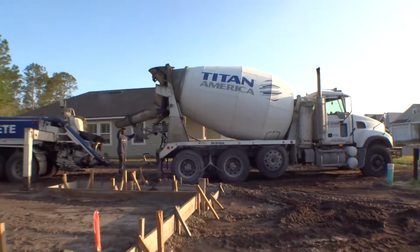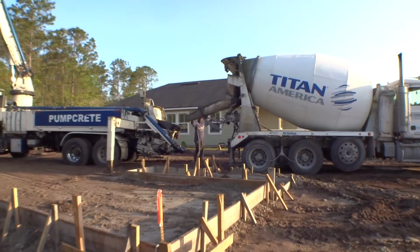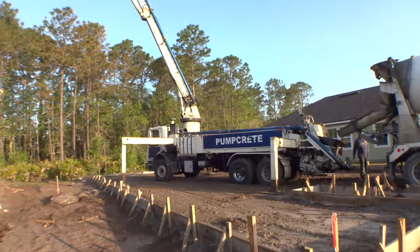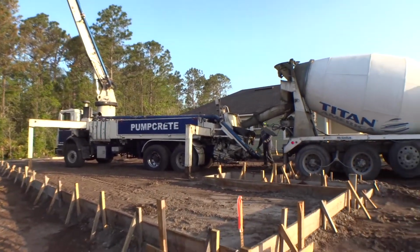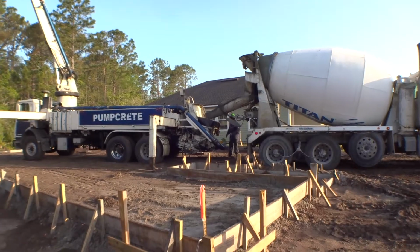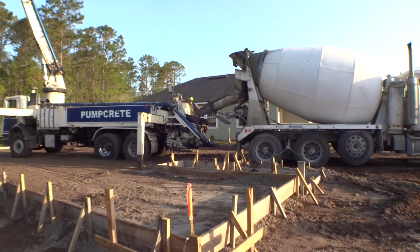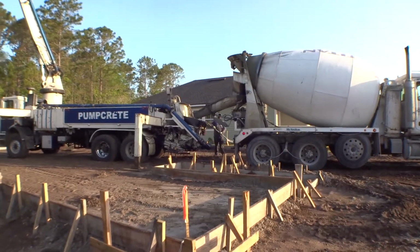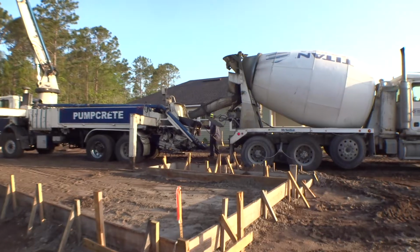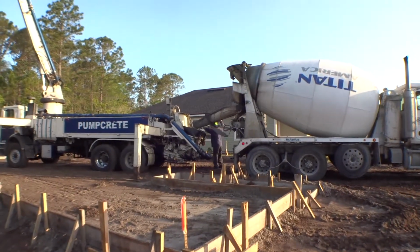All right, we're moving the first truck into position. They've got three trucks total out here. He had to clear his line just a few minutes ago, so he's going to be running some concrete through it to get it all lubricated up. He just put a bunch of water in his hopper, and they'll start pumping the concrete and get the lines lubricated so that the concrete flows through very well. Right now the concrete truck operator will start dumping concrete into that hopper.